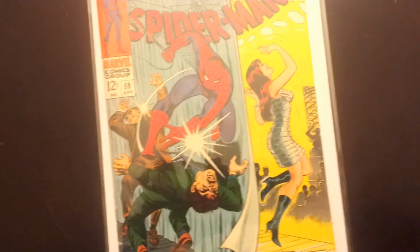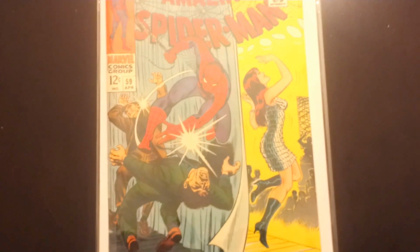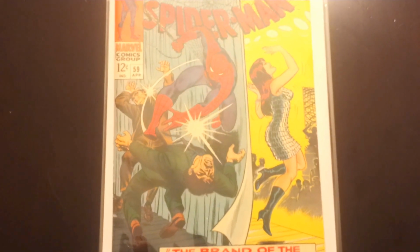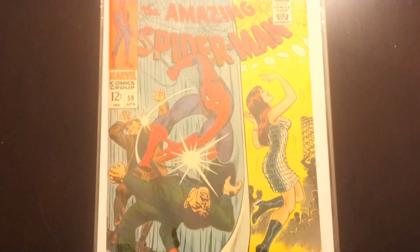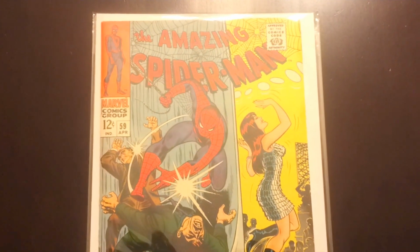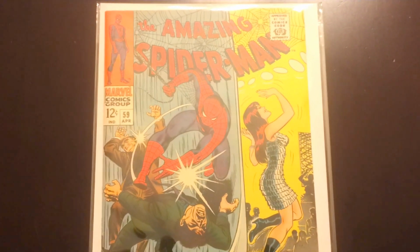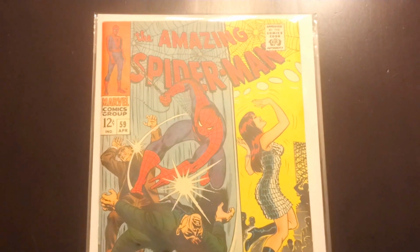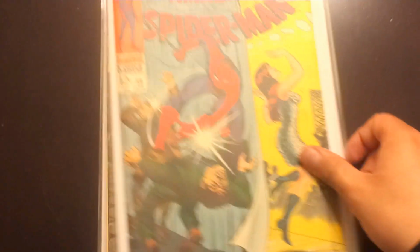Next is Amazing Spider-Man number 59. This is the first cover appearance of Mary Jane, of course. This is, again, on the list for no reason other than that. I love Mary Jane, love the fact that she's on the cover. And again, not to take a page from Rick James, but I'm in love with Mary Jane. So for obvious reasons, this book is on the list.